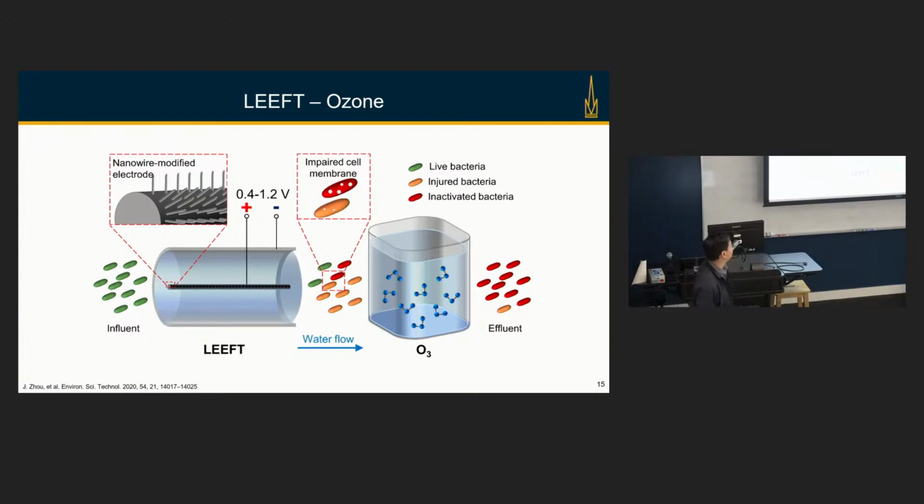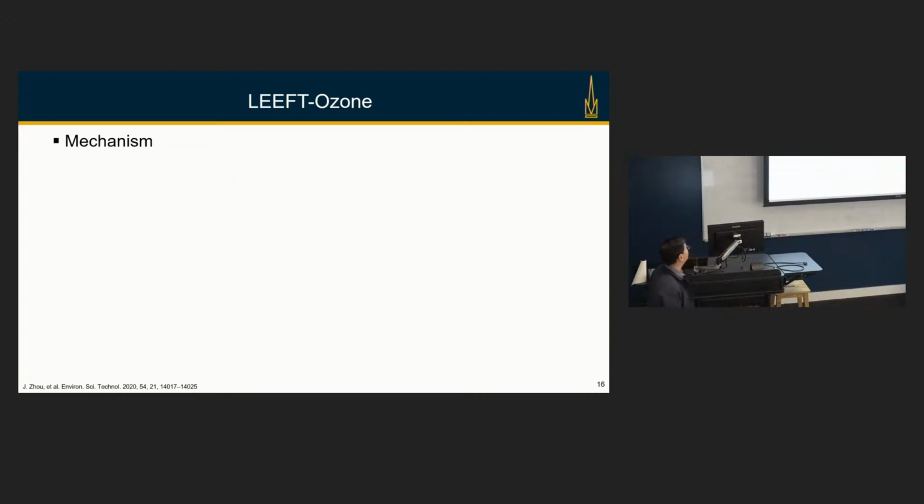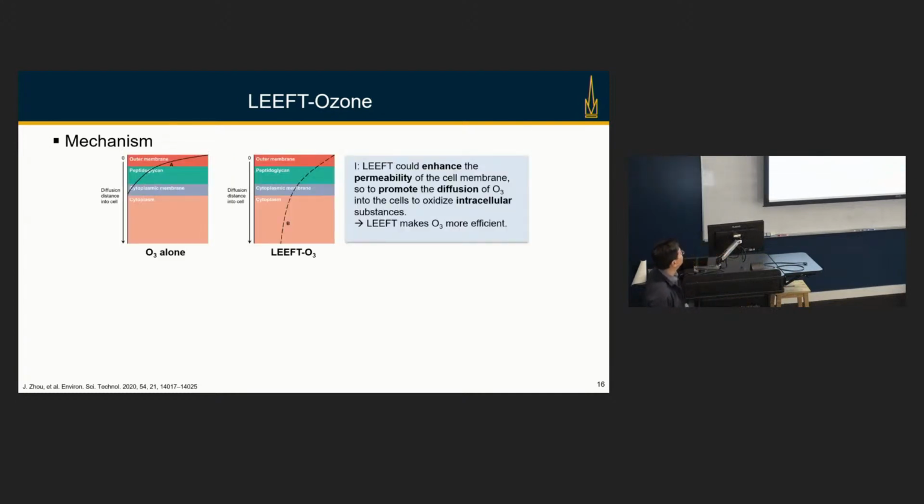Basically the idea is that we use LEEFT to increase the permeability of the cell membrane. So in that case, we only need to use a smaller amount of ozone to achieve similar performance. Regarding this synergistic effect, a little bit more detail: LEEFT treatment increases the cell membrane permeability. LEEFT treatment cannot inactivate the microorganisms directly, but it increases the cell membrane permeability, and the ozone will be able to diffuse into the cells more easily. Basically, the ozonation will be more efficient.